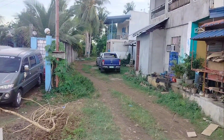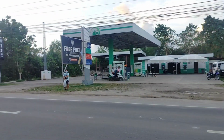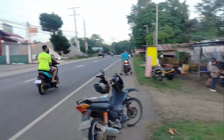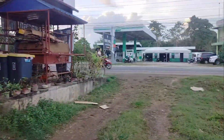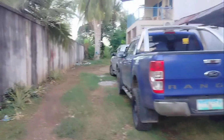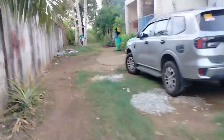So let's continue. This is the road right of way going to the property. This is located in Barangay Bohol, Panglao Island. The property for sale has a size of 1,710 square meters, clean title, at 3,500 pesos per square meter.